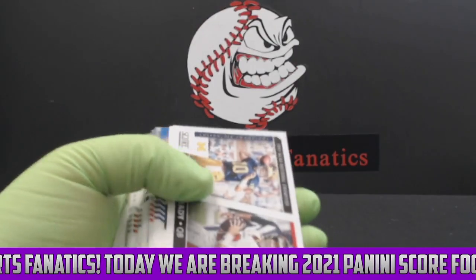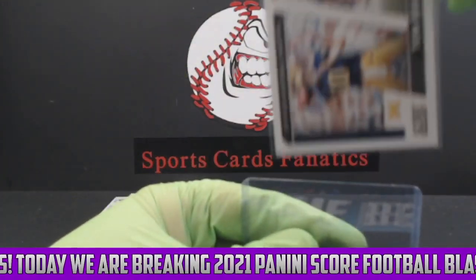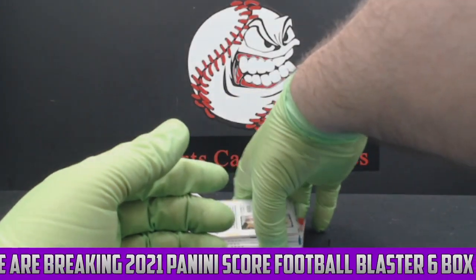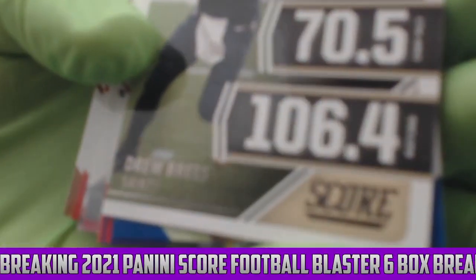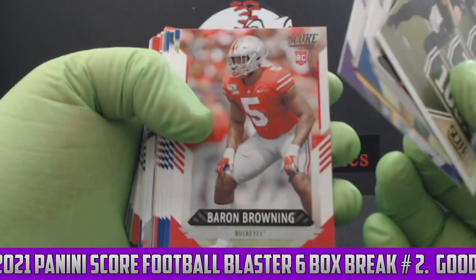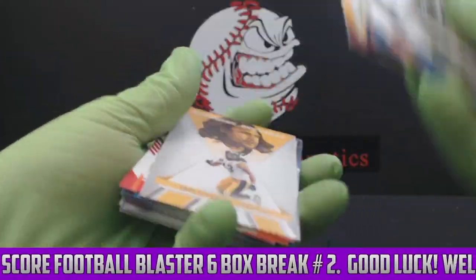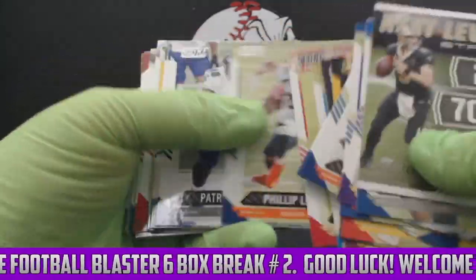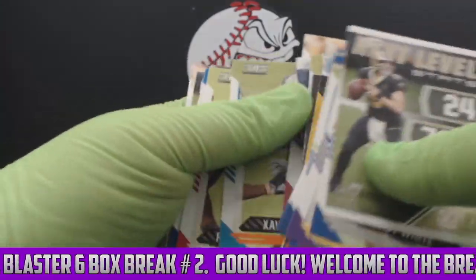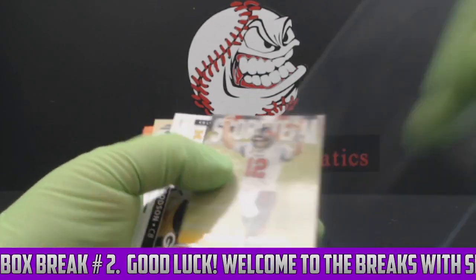We got another Tom Brady Buccaneers insert here. This is the Tom Brady National Champion insert. This is a cool looking insert here for the Buccaneers. Aaron. Cool card there for you. Tom Brady. All right. Terrence Marshall. Yeah, Andrew's doing pretty good. Chase Young. We got a 49ers team card, Tua. Tom Brady again. Another Tom Brady insert for the Bucs and Aaron.